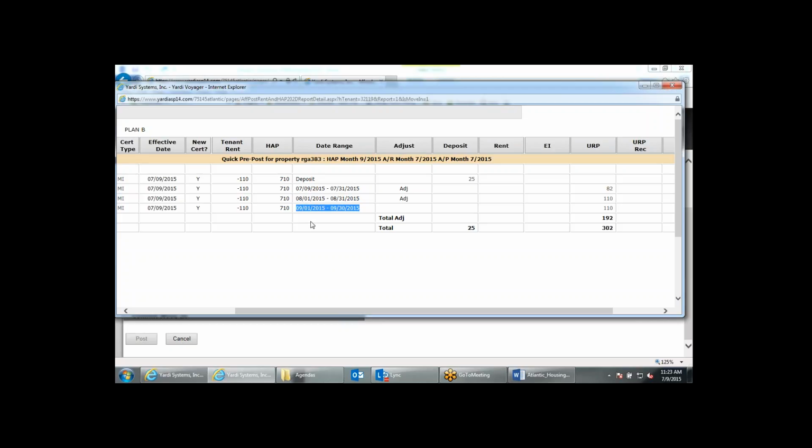So my date range is for a deposit, so there's my $25 deposit that's available to me. Also, the date ranges from my move-in date to the end of July, and then my regular rent charges for August and September. Now, because this is a mid-month move-in, all of my certification information for my voucher has been sent for August already. So this is going to automatically charge all the way up until the September voucher for me, because that's the first time a move-in in the middle of July will hit the voucher. Okay, will hit the September voucher.